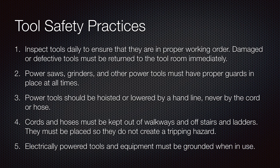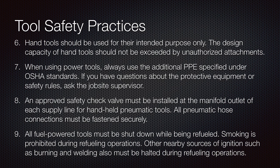Electrical powered tools and other equipment must be grounded when it's being used. Also, hand tools should be used for their intended purposes only. The design capacity of hand tools should never be exceeded by unauthorized attachments. When using power tools, always use additional PPE specified under OSHA standards. If you have a question about the type of protective equipment you should use or safety rules, always ask the job site supervisor. An approved safety check valve must be installed at the manifold outlet of each supply line for any type of handheld pneumatic tools.